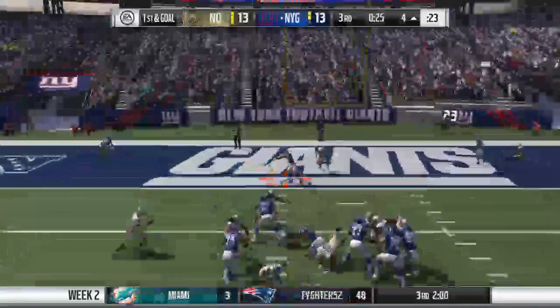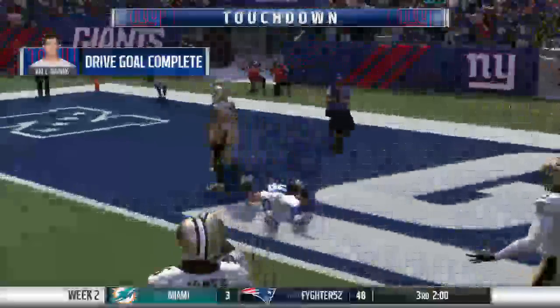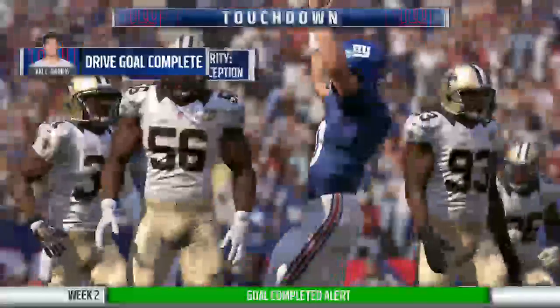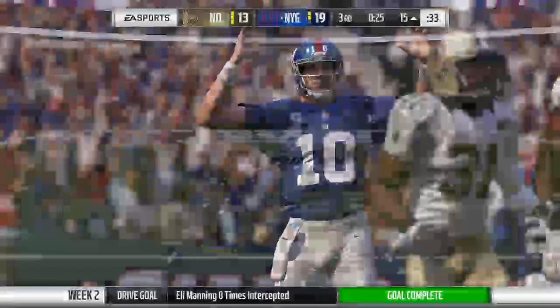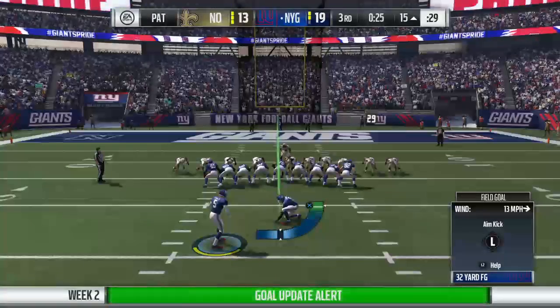Now Manning again. And that is caught. He's got it for a Giants touchdown. Brent Celek, his first touchdown of the new season. And the Giants have broken our tie as they take the lead.